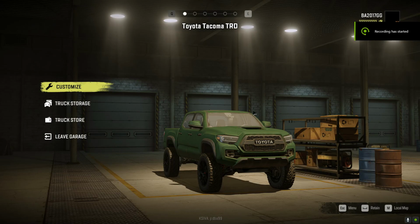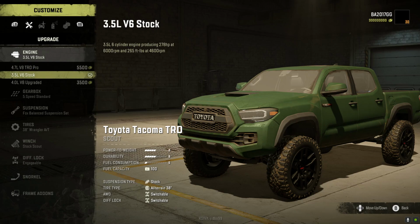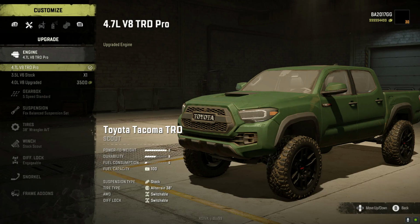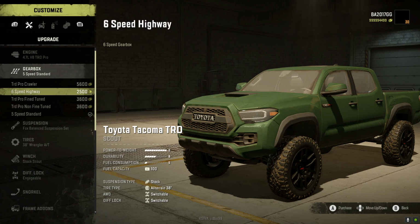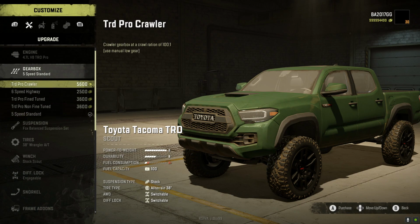Alright, guys, so a lot has changed with the Toyota Tacoma TRD Pro. We now have the 4.7 liter V8 TRD Pro engine, 3.5 liter V6 stock, and a 4.0 liter V8 upgraded. We're going to go ahead and add the TRD Pro engine. We have the TRD Pro crawler gearbox. This was a brilliant idea that Iceberg had. We also have the 6-speed highway, TRD Pro fine-tuned, TRD Pro non-fine-tuned, and 5-speed standard. We're going to add the Pro Crawler.